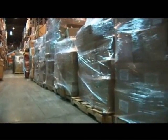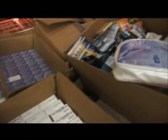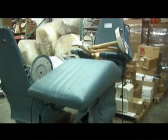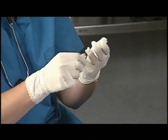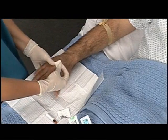Donations can be inventory overstocks, misbranded items, as well as supplies from open packages that are still viable, but by law can't be used in the U.S. Globus matches its donations with the needs of hundreds of charity partners around the world. For example, when a request for gloves comes from a surgical clinic in a developing country, Globus fills that need. This is a true win-win.